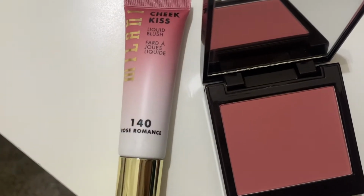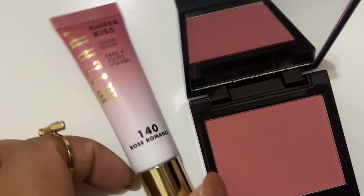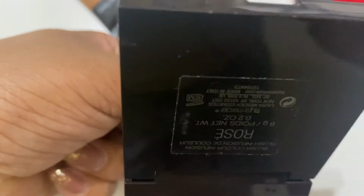For blush, I'm going to do this duo. This is the Laura Mercier blush right here, and then the Milani Cheek Kiss in the shade 140 Rose Romance, and the Laura Mercier shade is Rosé.